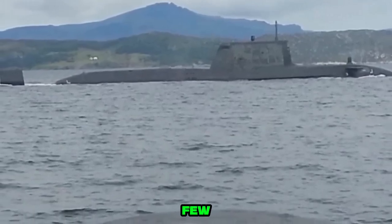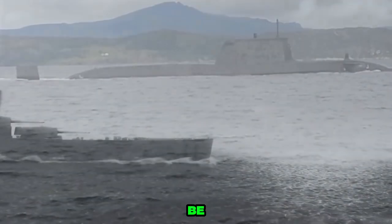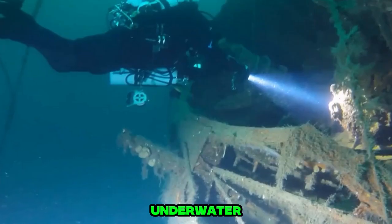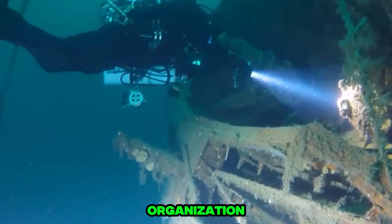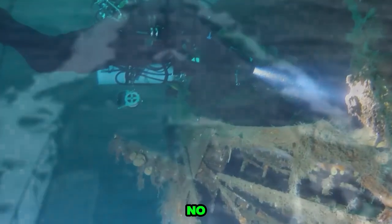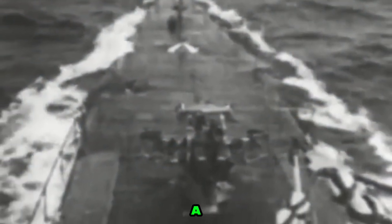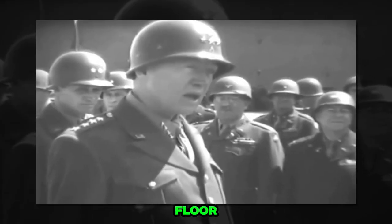If not for a few crazy dives, it would still be rusting away in the dark, never telling its story. History buffs and the U.S. Navy paid attention. Wreck dives from all over the world said it was one of the best identifications ever made underwater without help from an official organization. There was no military or government there, just a group of leisure divers, a lot of drive, and hundreds of hours of dangerous work on the ocean floor.